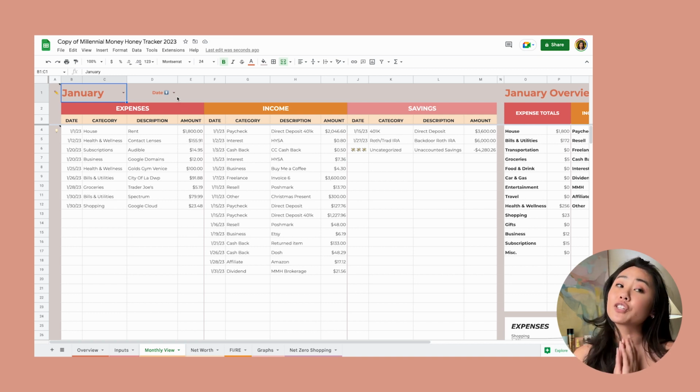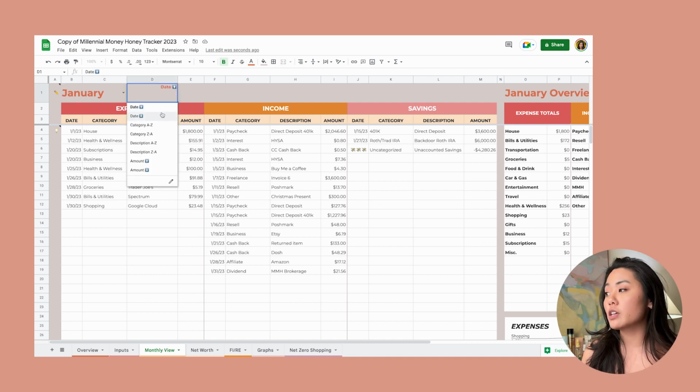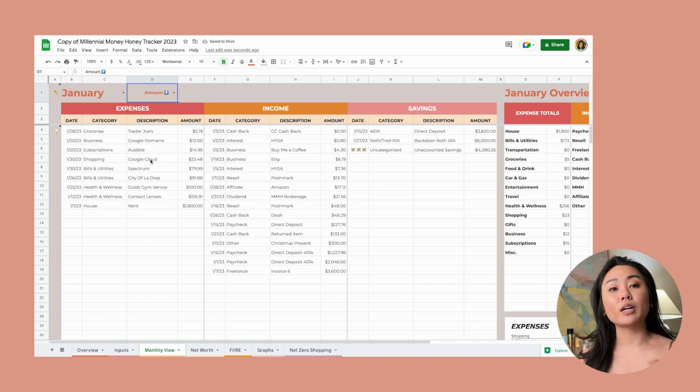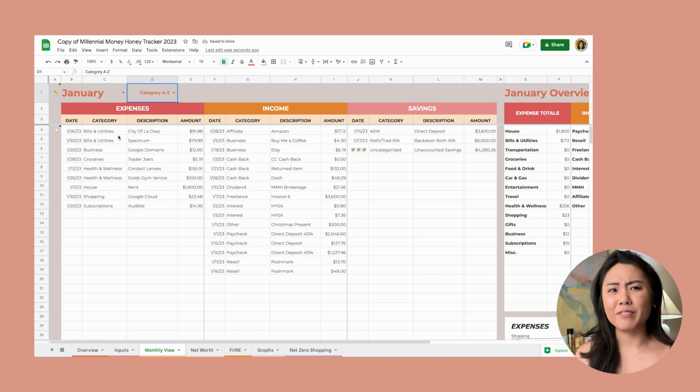And then a feature I really, really love is this category sort feature. So you can sort by the date, A to Z, the description A to Z, or the amount. And I'm shockingly using this a lot, especially for my monthly money videos when I'm trying to figure out what I spend the most on, or if I'm looking for a category of where I have an expense.